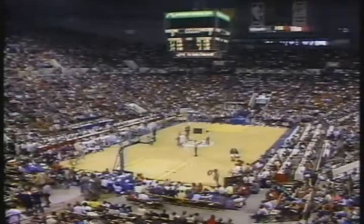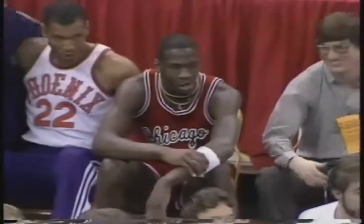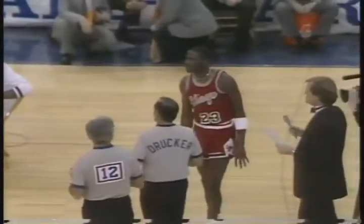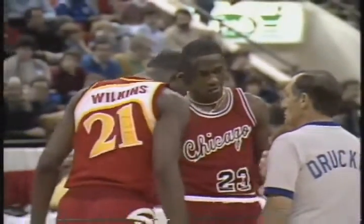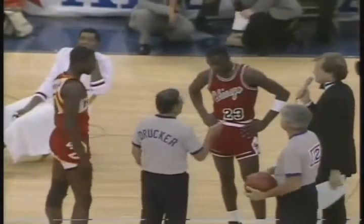We move to the championship, the final two, Michael Jordan and Dominique Wilkins. Once again, a three-phase competition, 3 dunks per player. Referee Norm Drucker, 27 years experience in the league, will flip the coin. Dominique Wilkins will make the call.